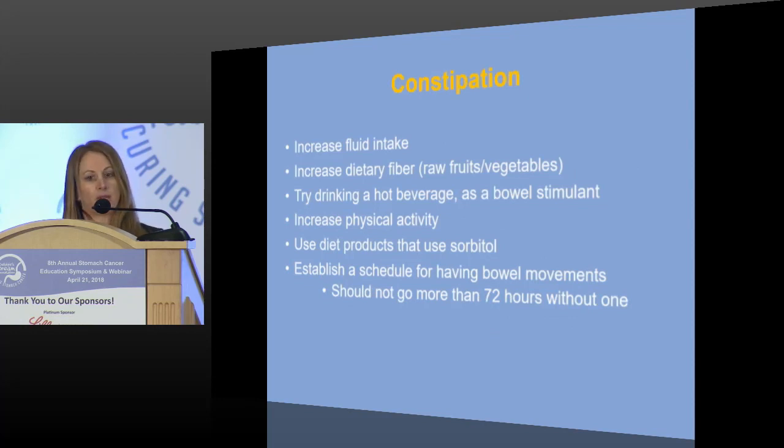Constipation, you got to make sure you're drinking your fluids, okay? Even warm liquids can help stimulate the bowels. You want to increase physical activity. Add the fiber. You want to push the fiber. Now this is the time that we're going to add those raw fruits and vegetables. So we're going to try to get more of the dietary fiber into your diet.